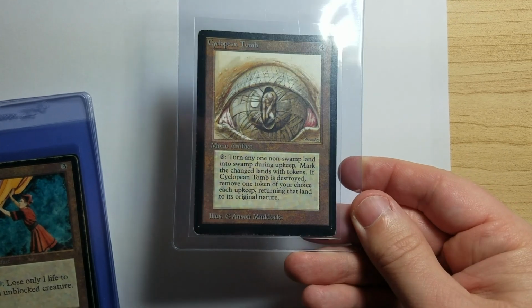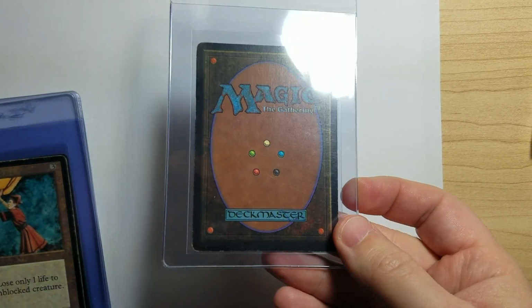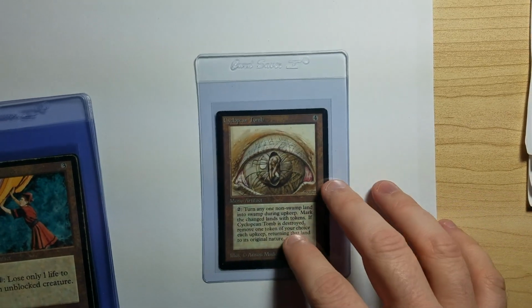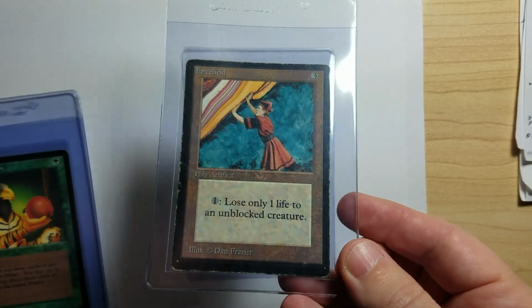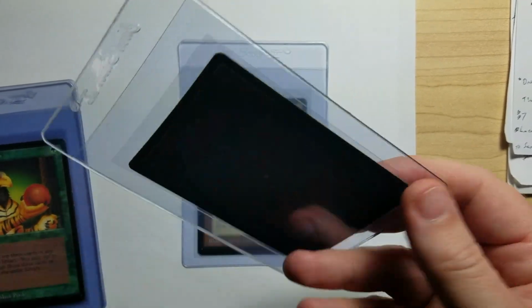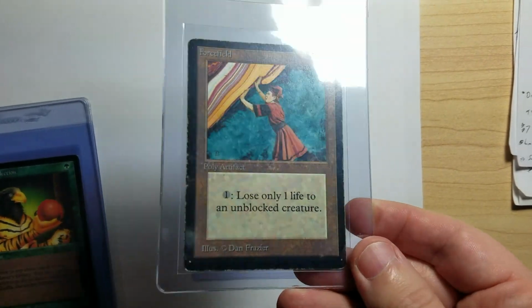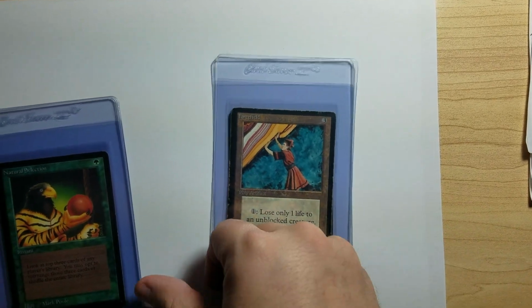This is a Beta Cyclopean Tomb. I would estimate it to get maybe a PSA 6 or 7. This is a Beta Force Field. I'd estimate a PSA 3 or 4, maybe a 2, on a very off chance a 1. I mean, this is beat, but this card is very rare. These are all Reserve List, obviously, and super rare cards.